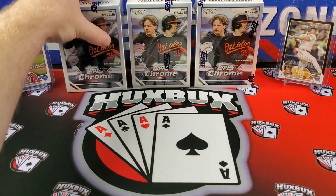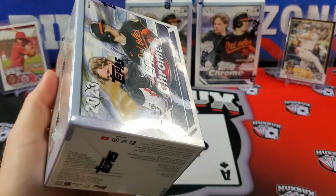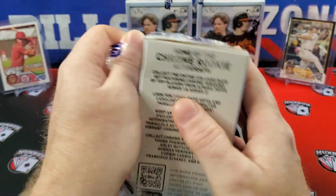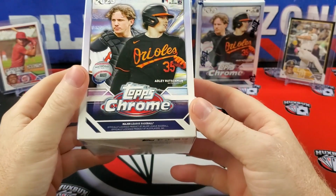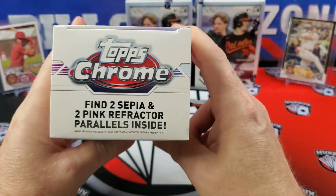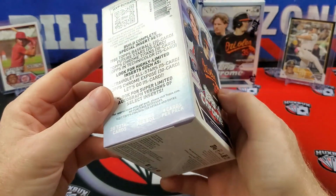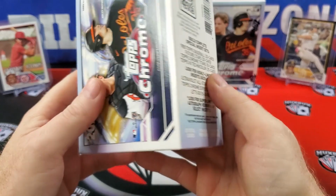All right, so let's see, what can we get in this box? You guys probably already know, you've probably watched a ton of videos. It's been basically for the last, almost 2 weeks now or more. People have been opening this. So we're going to get the chrome set. And basically we're looking for two sepia and two pink refractors inside. But autos and other colors have been pulled out of this quite regularly.